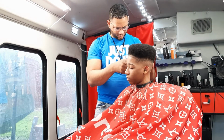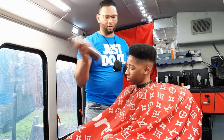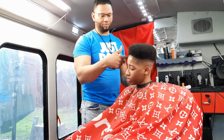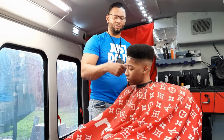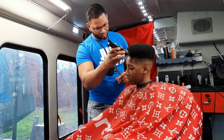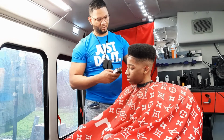Comb out a little bit, see what I got. If I got these little bulk areas, I got my trimmer still. But what I like to do, once I get the fade where I want it, is go ahead and use a little bit of hairspray, just to make the line a little easier to cut. It's a time saver right here, remember this. While this hairspray is drying, I'm gonna knock the edges down a little bit, all the way open. That's done. You can let that dry.